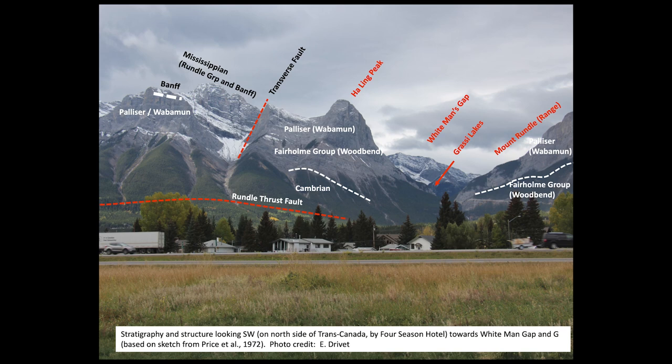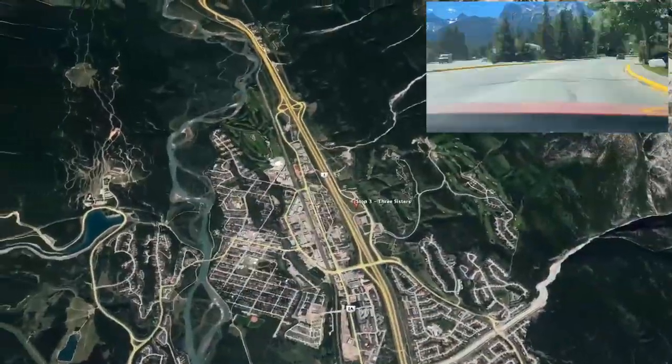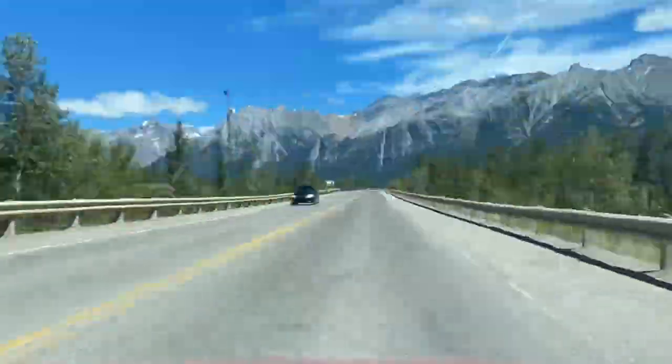And there are four main stratigraphic intervals exposed in the front ranges here at Canmore. These are the Cambrian strata, the Upper Devonian Fairholme group, the Upper Devonian Palliser formation, and the thin sliver of Mississippian Banff formation. Through the Canmore town site, up past the Canmore Nordic Centre, purchasing our ticket for Kananaskis Country, of course, and then heading to the car park.